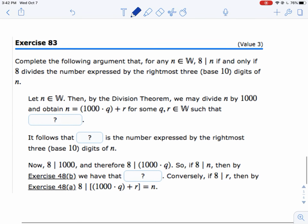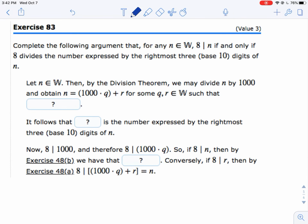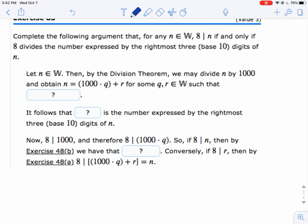Now, once you've completed that, let's go on to exercise 83, right down below it there. There we go. Complete the following argument that for any n, an element of the whole numbers, 8 is a divisor of n if and only if 8 divides the number expressed by the rightmost 3 base 10 digits of n. So take some whole number, then by the division theorem we may divide n by 1000 and get n equals 1000 times q plus r for whole numbers q and r, such that r is less than 1000. Fill that in. It follows that r is the number expressed by the rightmost 3 base 10 digits of n.